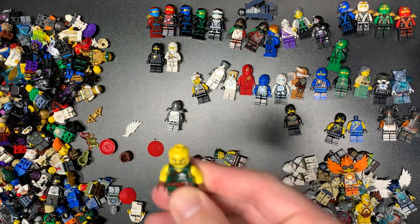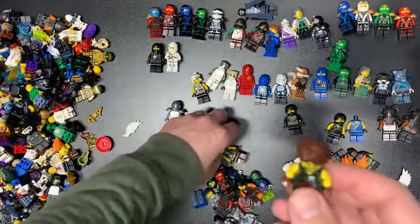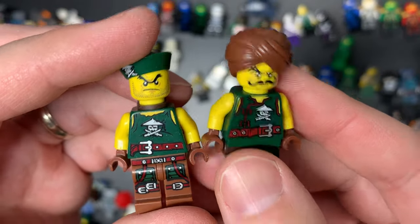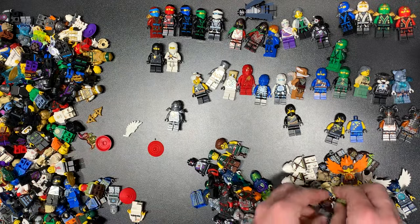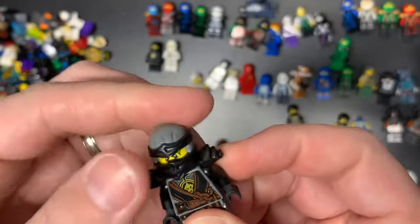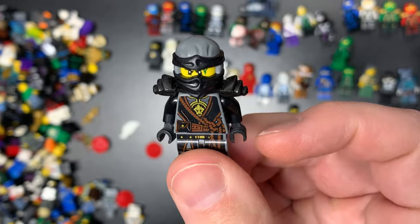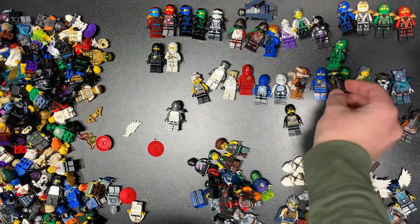Here's the other Sky Pirate, and here's his hat, actually. Look at that. These two guys, I believe, were the two Sky Pirates that were in an accessory pack or something like that. I do like to sell a Skybound lot that has all the Skybound guys, and I like to include those because they're still Skybound, or Sky Pirates, I should say. There is a Cole from Hands of Time, I think. That's what that one is. We already had Hands of Time down here.